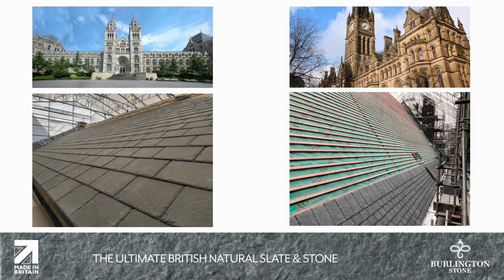He was working on both these two buildings at the same time, and they are both now Grade 1 listed buildings. So on the left, you see the Natural History Museum with the west wing slates being reslated, and they are the very usual diminishing course slates. So those are 32 inches down to 10 inches in length. Unusually, the building on the right are set size slates. That's Manchester Town Hall, where we're currently supplying some 350 tons of slate to replace the entire roof.